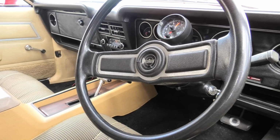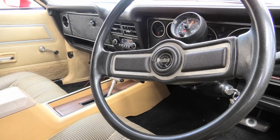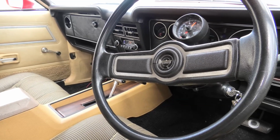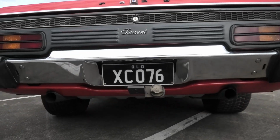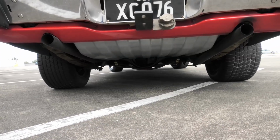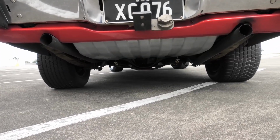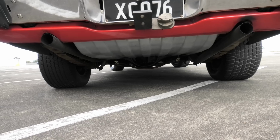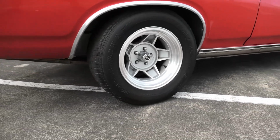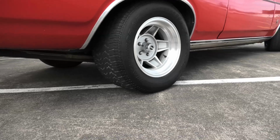The transmission has been rebuilt with a stage 2 shift kit, 2500 RPM stalled torque converter, and a bigger oil cooler. There's also a 5-core radiator with later model Falcon thermo fans, and in the back a 9-inch diff with 3.5 diff gears, true track center, and 31 spline axles. And gone is the original fuel tank, in its place the 120 litre version. Also not original are these 15-inch wheels, wrapped in 235 tyres on the front and 295 in the rear.